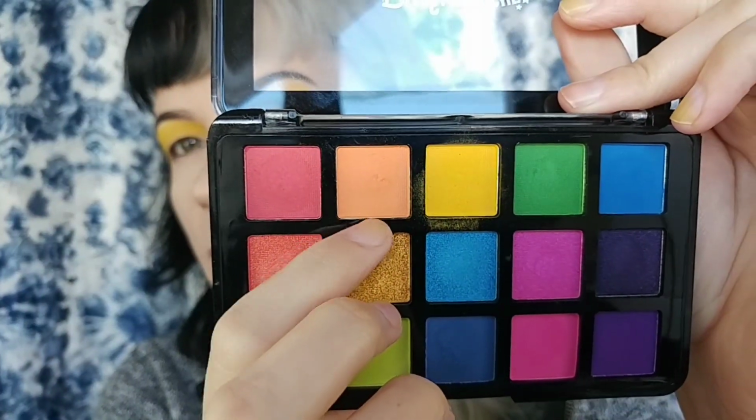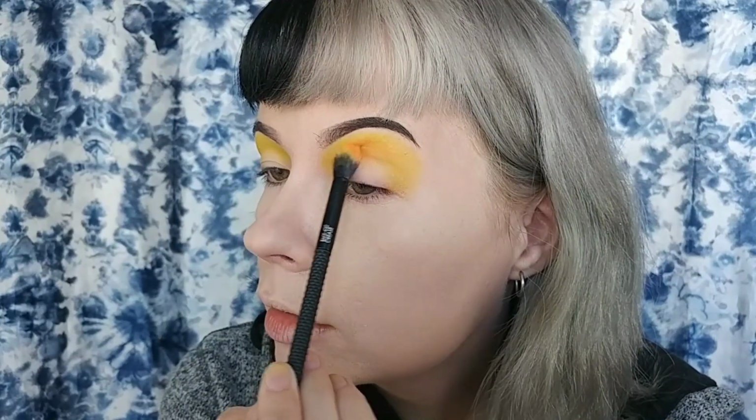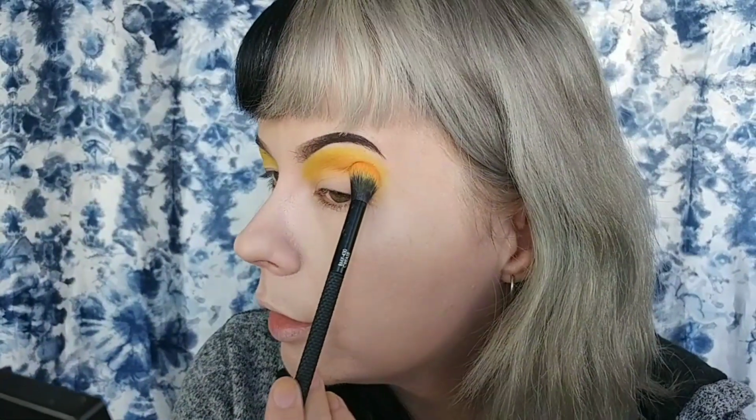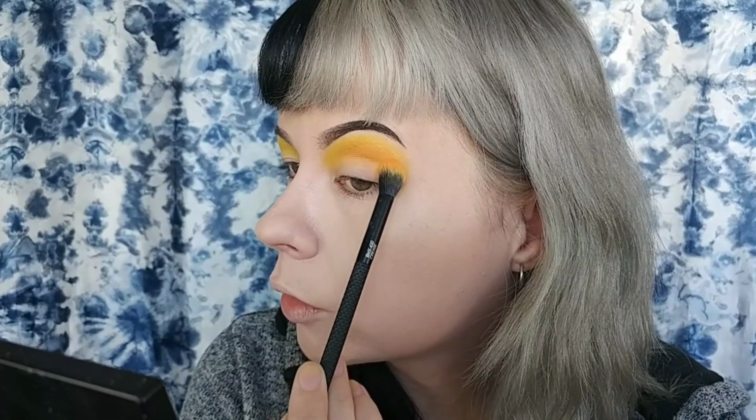Okay, now that I have that laid down, I'm going to go into the shade Greatest, which is this orange shade right here. And I'm going to take the same brush, tap into that. Now there is quite a bit of kick up in the palette, which, I mean, it's not as bad as some other palettes I've used, but that's just something to note. And I'm also going to be placing this into the crease as well. This is a fairly light orange. It's not as intense as a red orange or anything like that, or a super warm one.